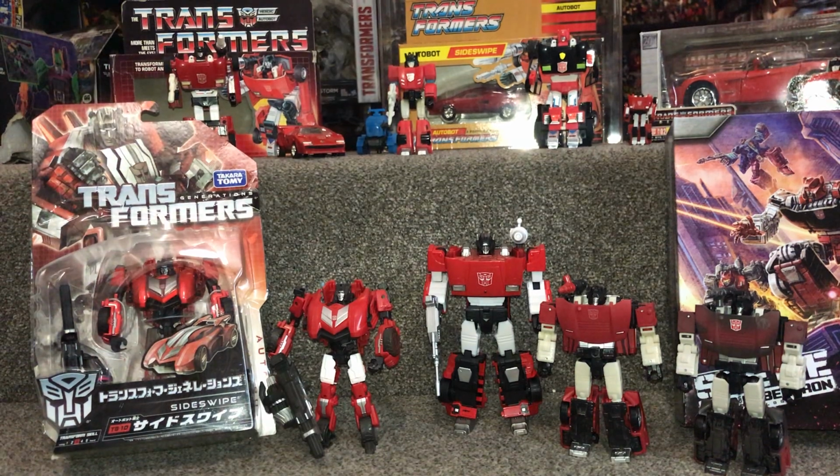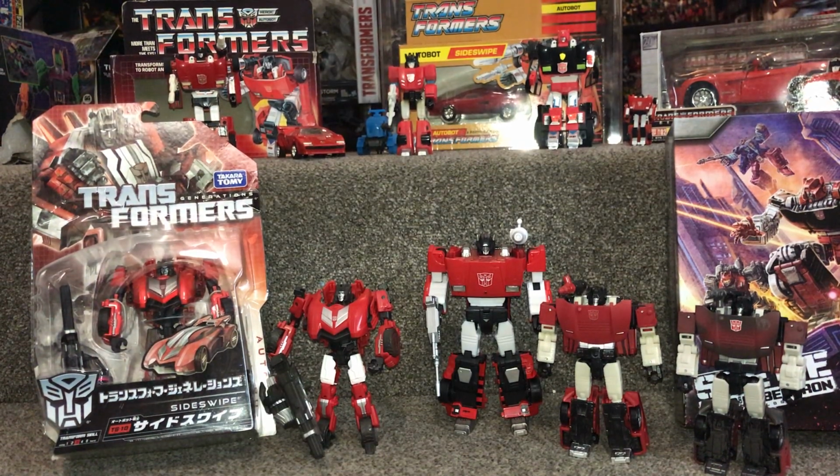For you guys who have not seen it, that's 1991, and it is the rare European release of the Action Master Sideswipe.